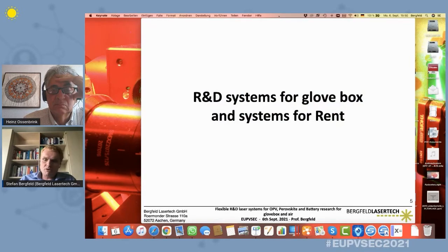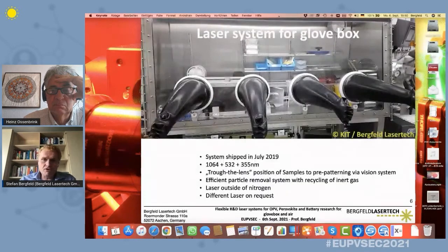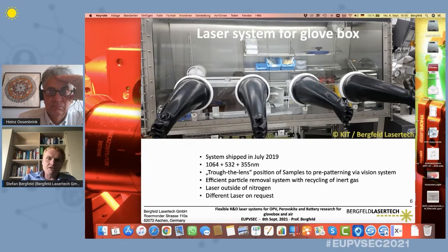First of all, I will start with two products we have. One is the Glovebox system, which you can see here. The laser part, hopefully you can see the mouse, is here in the Glovebox. And this is a part of the sample. All the optics are here under the Glovebox. I don't show everything, otherwise some other machine makers would be interested in that. So all the optics, beam shaping, and so on are under the Glovebox. You can have access just from the air. And inside of the Glovebox is a laser class 1 system.